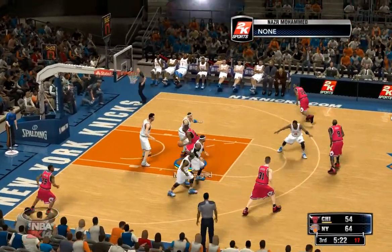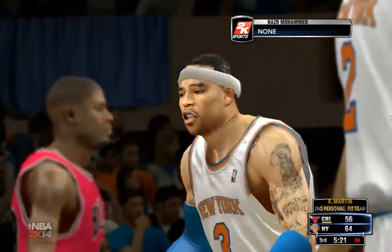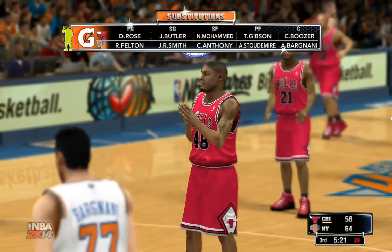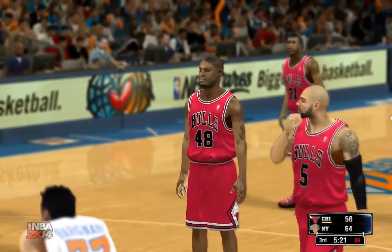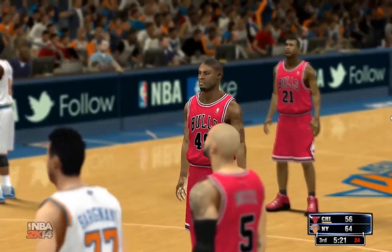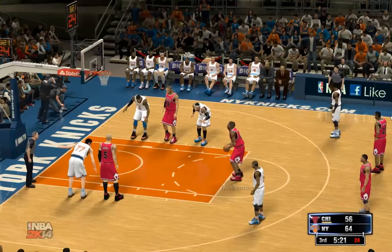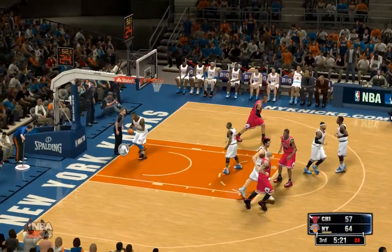Murphy against Felton. Here's Muhammad, and the bucket counts, and he's on his way to the free throw line. Try to make it a three-point play. Outstanding job there to absorb the contact and guide it in. That's how you impose your will against the defender. He came to play. Bulls making a switch here. Boozer's checked in. Free throw good, Muhammad.